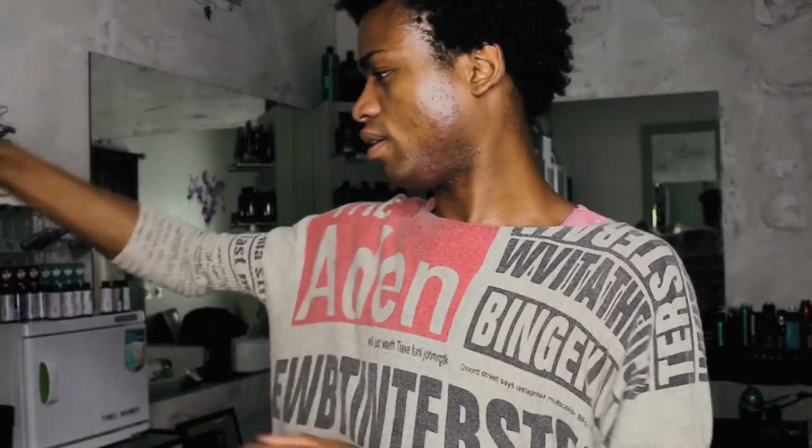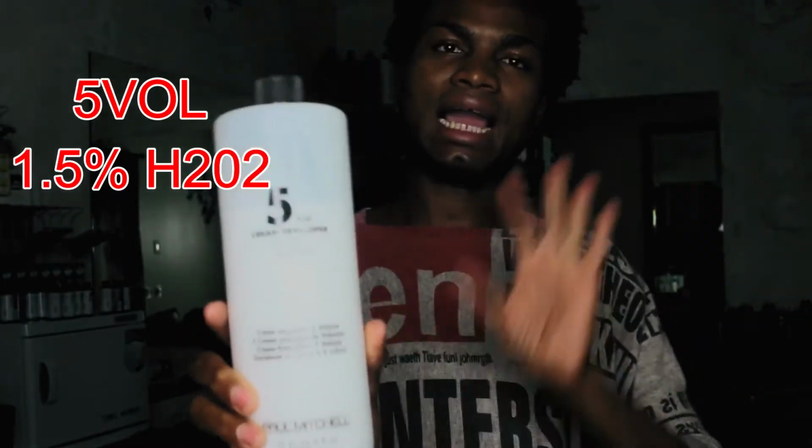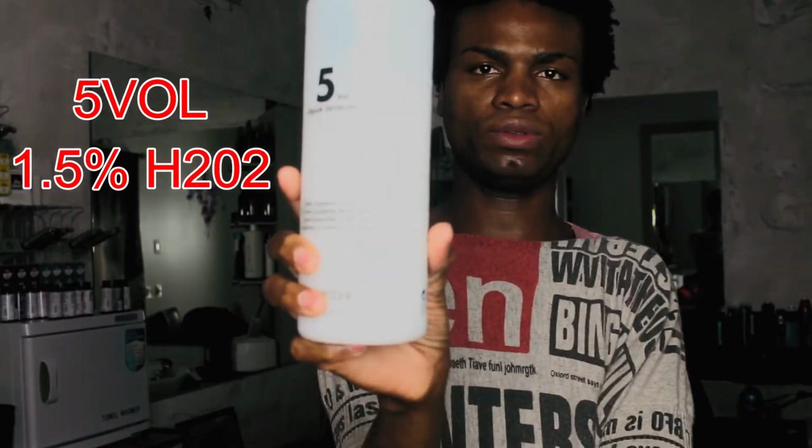And last but not the least should be the 5 volume when it comes to the developers. So the 5 volume has 1.5 strength wise of the hydrogen peroxide. And what I'll say about the 5 volume is that you can use this for an ultra tone system.